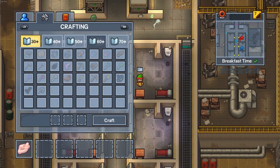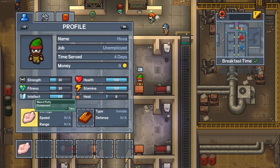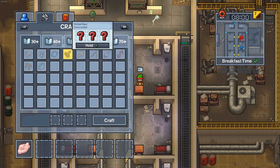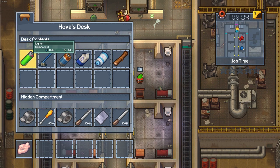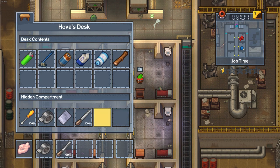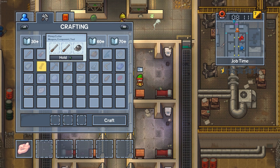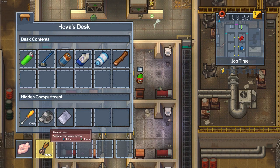Alright. So a flimsy cutter. That's like level 30 stuff, right? Yeah, first off, this Wikipedia sucks. I missed breakfast time because it took me to my damn shower. Okay, so it says you need 3 files and 2 duct tapes to make flimsy cutters. However, it's 2 files and 1 duct tape each to make lightweight cutters, therefore making it absolutely impossible to make 2 lightweight cutters with 3 files.